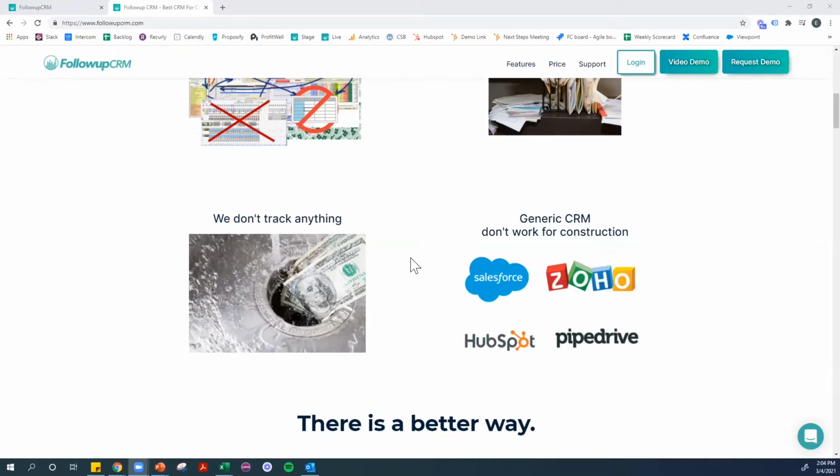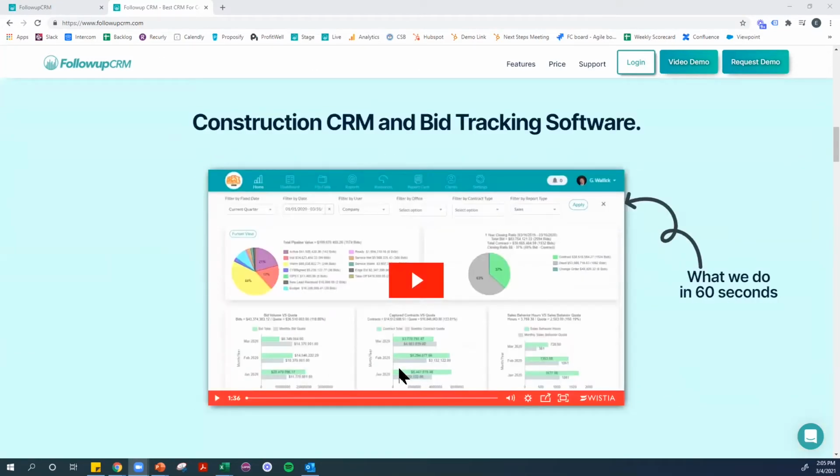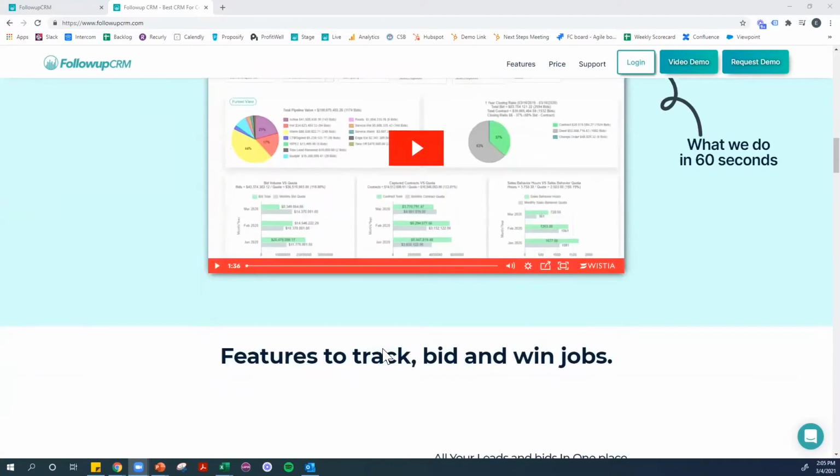And then other companies come to us because they might be using a generic CRM that's not built for construction. Or maybe they're using a subpar CRM from another system, and they're really feeling the need to better convert their opportunities into won deals. There's tons of CRMs out there on the market. However, they're not built for the contractor. And Followup CRM has been built by contractors for contractors. So there's a better way. Followup CRM is a construction CRM and bid tracking software. It gives you everything that you need to track and bid and win more jobs.